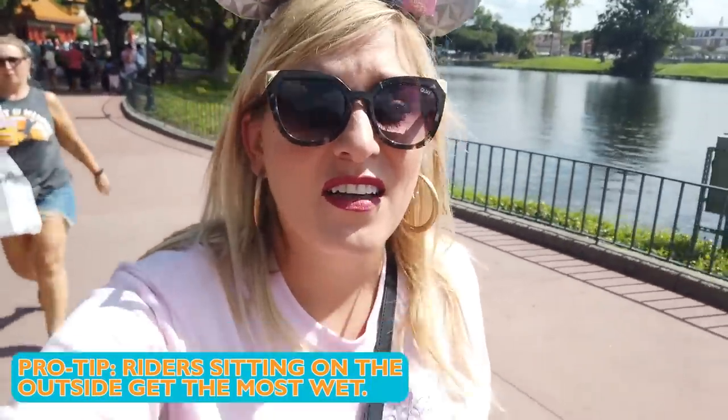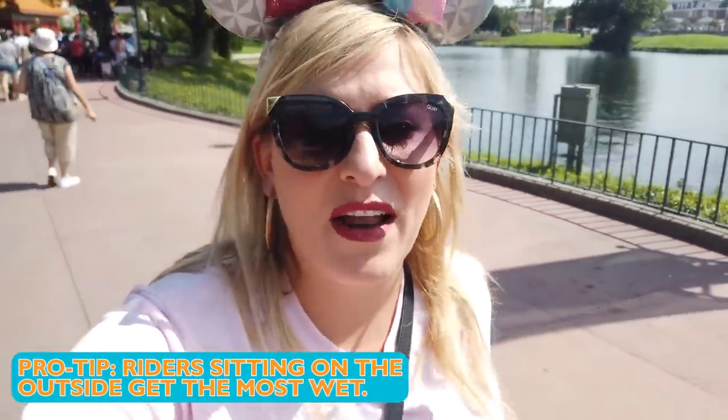A little pro tip about Frozen Ever After: on that little waterfall, it tends to get people wet, but it tends to get you the most wet if you're sitting on the outsides. That's the great thing about being alone. I can sit right in the middle. So mom and dad, put your kids on the outsides. Kids don't care about getting wet. Sacrifice them to the water.